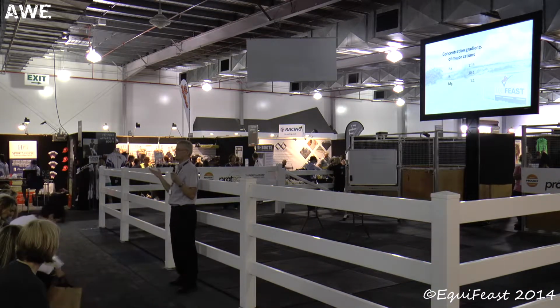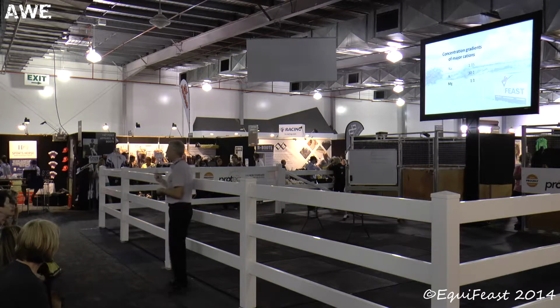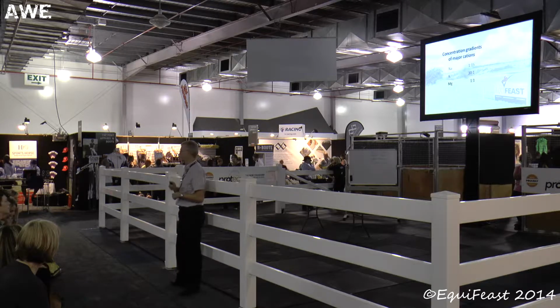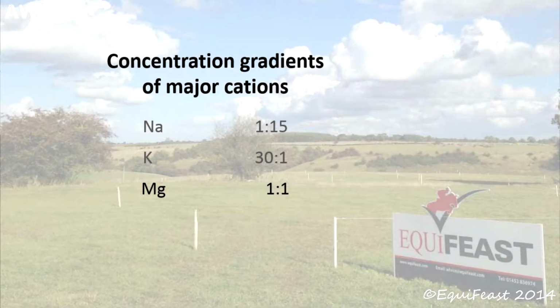So magnesium, which is desperately important, everybody tells you it's got 300 jobs. None of them involve it being really precisely controlled. And therefore, there is roughly the same amount of magnesium inside and outside the cell. Some of them will be 2 to 1 or even 3 to 1. So it's not totally uncontrollable, but it's not dramatic.